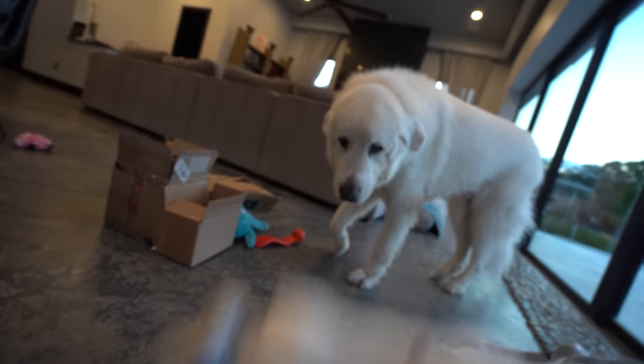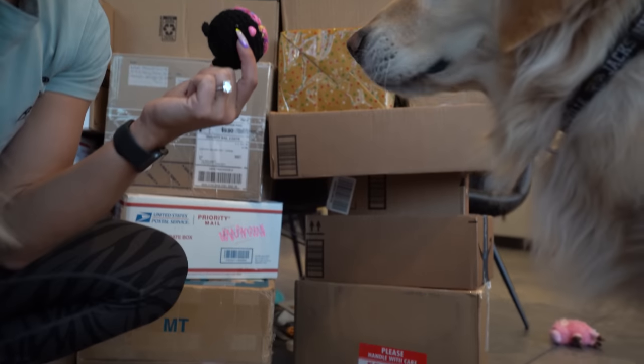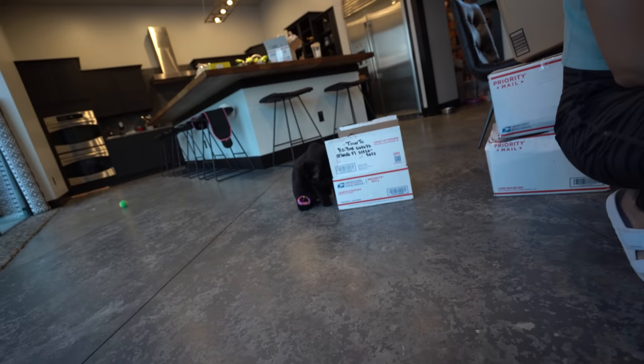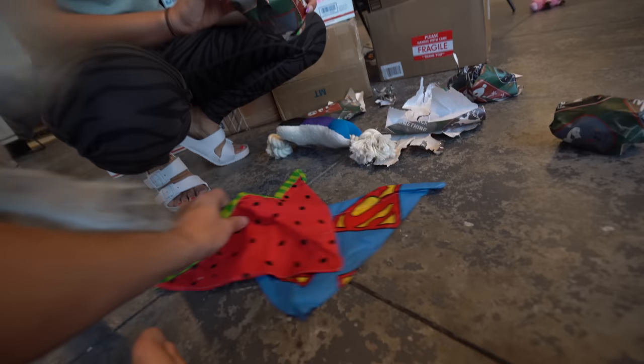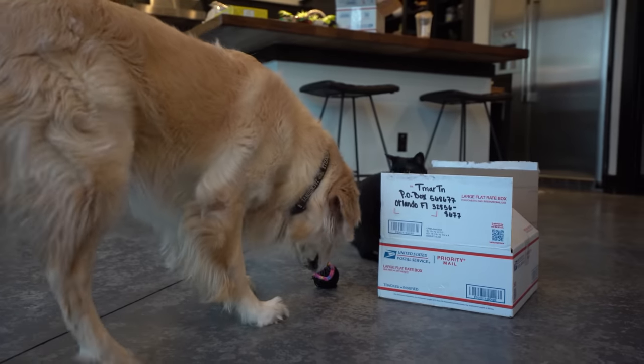Koda, I think there's one for you. Koda, this has some weight to it. You want to see it? Good boy. That wasn't even for you. Oh, wow. That was for your sister. Wow, look at that. Bella, what do you think about that? We've got a watermelon bandana for Koda, too. That's lovely. She's defending her toy.